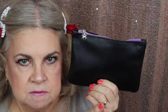And the bag is really cute. It's, okay, I gotta undo that. I think it's a spider. I did see the sneak peeks, of course, because I chose what I want. Yes, spider. I love spiders. I know, a lot of people don't.